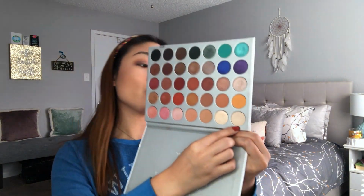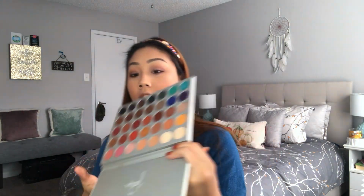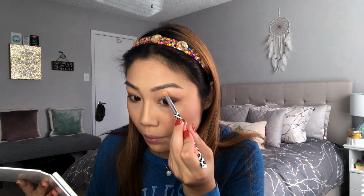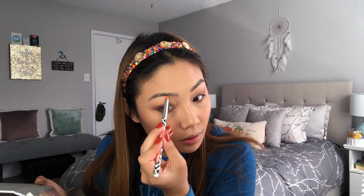Okay, and then to highlight the brow bone, I'm going to take this shade right here. It's called Enlight, and I'm going to highlight the brow bone as well as the inner corner. It's like a really pretty satin shade. Okay, and that is it for the eyeshadow.